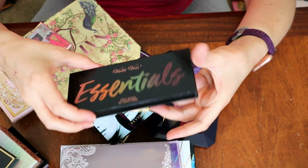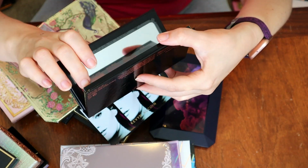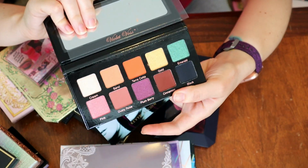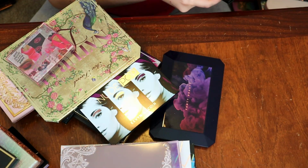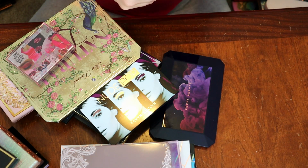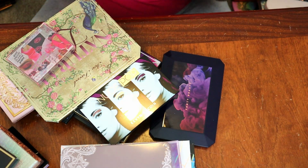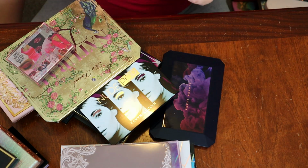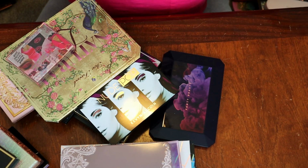Violet Voss Essentials. Come here. I don't think those are essential. And I also don't think I've ever used it or swatched it. This had to have come in a BoxyCharm. All right, I am going to be good, and I'm going to go ahead and declutter this because it's never been used, never been touched. It can go to a brand new home that will love it more than I have done.